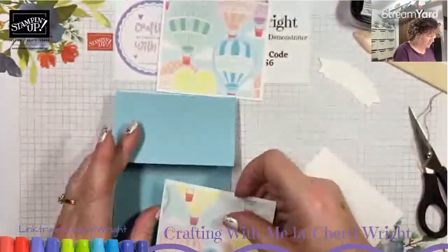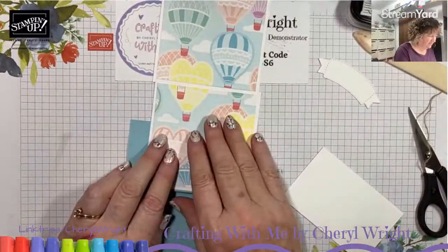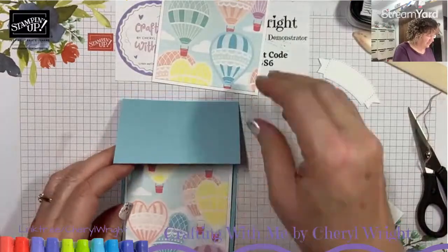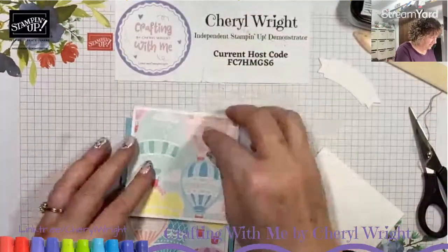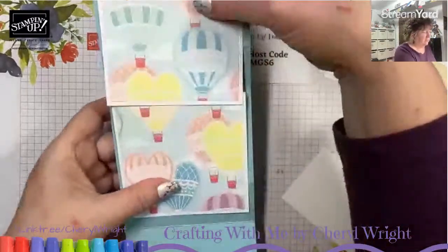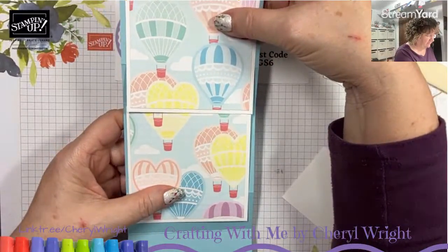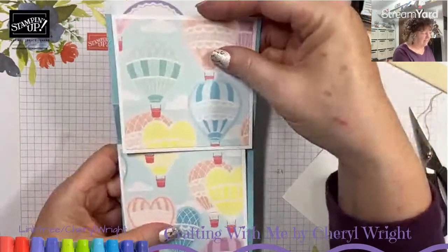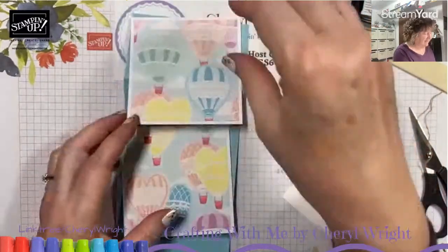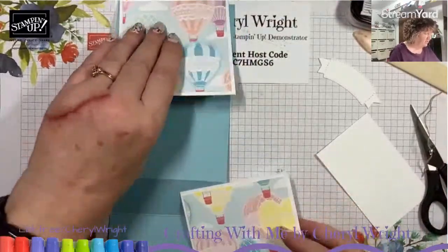Since this matches right there, that yellow does a little bit, I'm going to go ahead and put that one underneath. I'm going to put this one on top. And then when you open it, it will look kind of like they're floating together. I would have made sure these stacked if I was using a 12 by 12 piece of paper, but it wasn't. So, all right, I'm going to do the middle first.